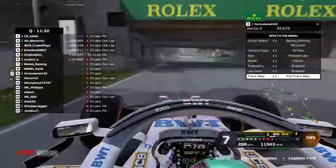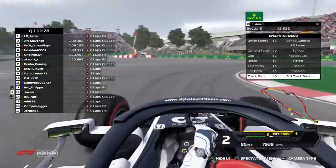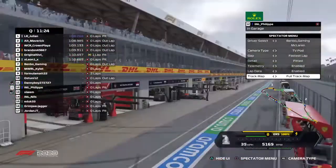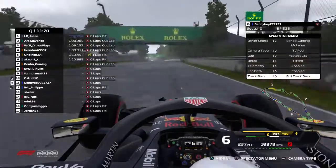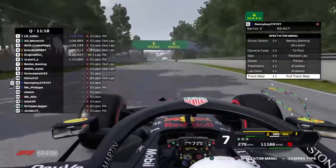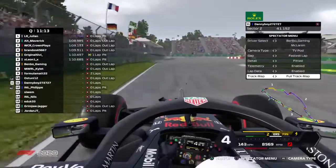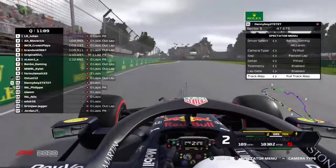Well, you have a big long straight ahead of that, so it's not really a popular overtaking spot, but it is possible. I believe the next one is Danny Boy, to set a lap. Yeah, I think you may be right. I believe everyone else is on out lap ahead of him, and he's purple in the middle sector, so this could be a very good lap here from the Red Bull driver.